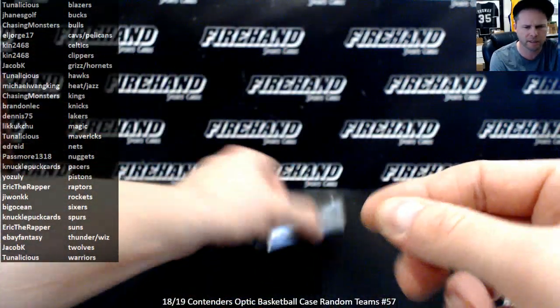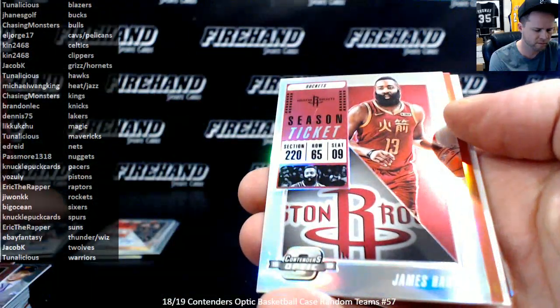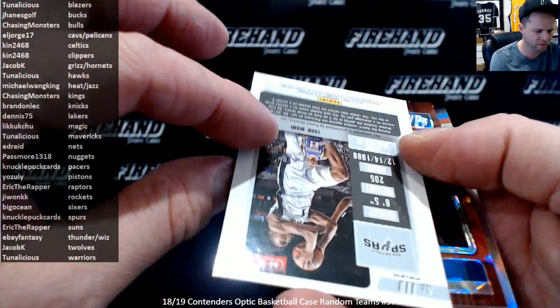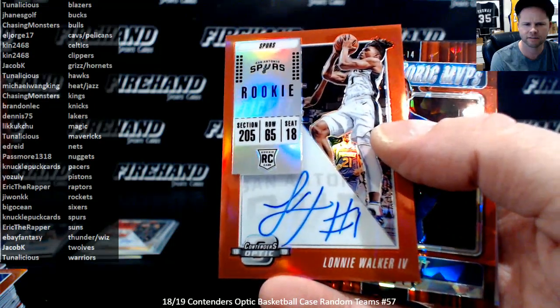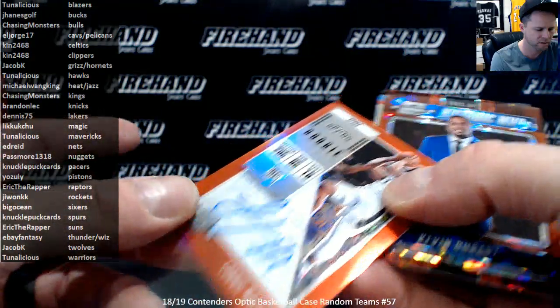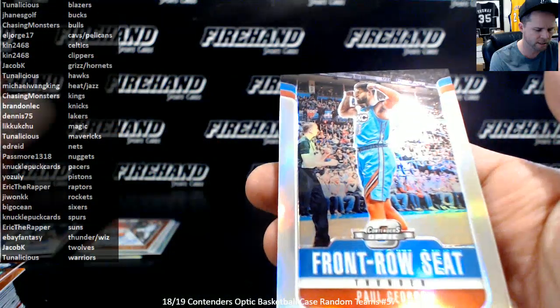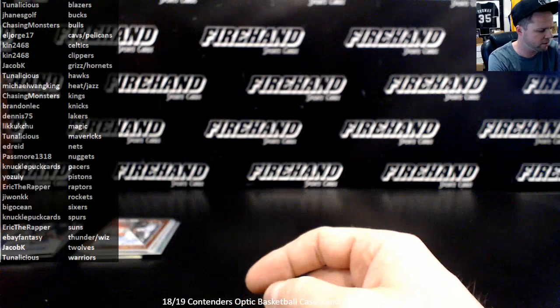James Harden, red cracked ice, another Steph Curry. Final pack. Brogdon, James Harden, Nowitzki red, and Lonnie Walker the fourth, number to 99 for the Spurs. Red. There you go. Knuckle Puck Cards with Spurs. Kevin Durant and Paul George. That's it. It was good.